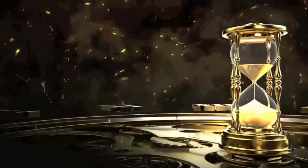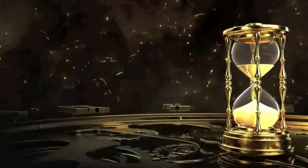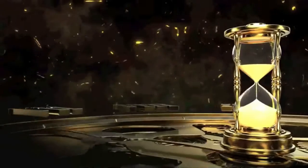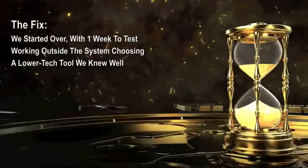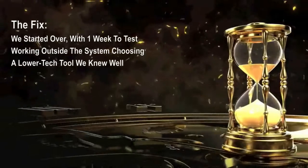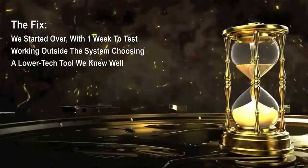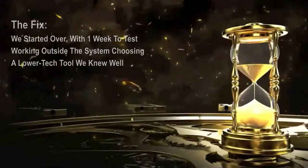Fast forward to January 2021. We had seen the mosaic of problems from using the right tool for the wrong job. We knew we needed a simpler approach. We needed something outside the system. We needed something we could link users directly to from our website or in an email. Instead of 3 months to implement, this time we had only 1 week to create and test a new approach.